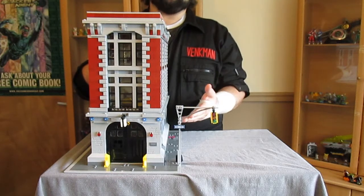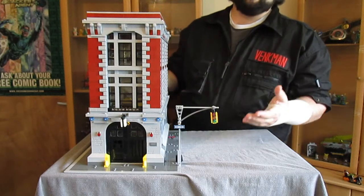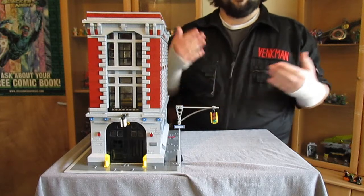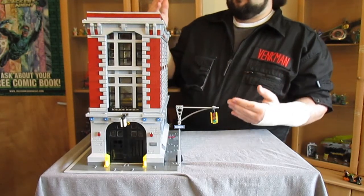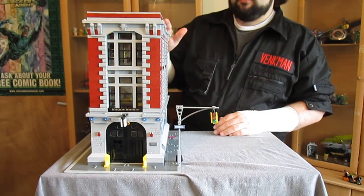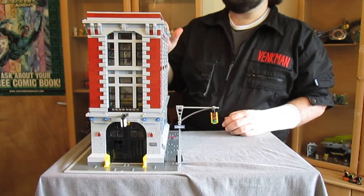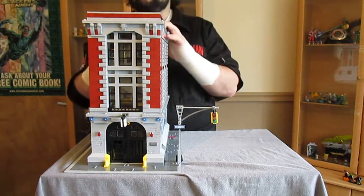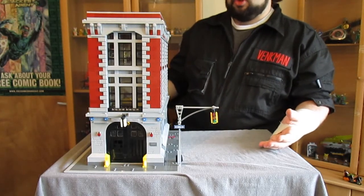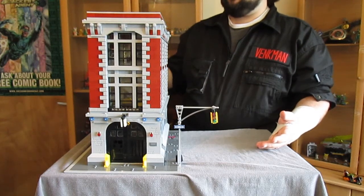If you are a fan of Ghostbusters, and especially if you have children and they are going to be excited by the new Ghostbusters movie, regardless of what anyone else thinks, I think this would be a great set to get for any of the dads who watch this, who want to share a ghostbusting experience with their children, or even if you just want it for yourself. It's an amazing piece. I absolutely adore it, and I definitely think it's worth the money if you absolutely adore Ghostbusters.